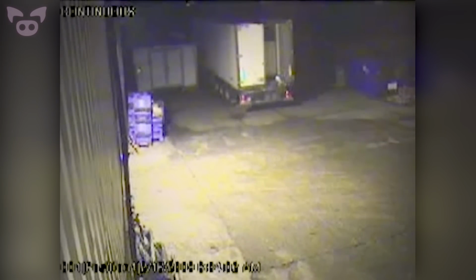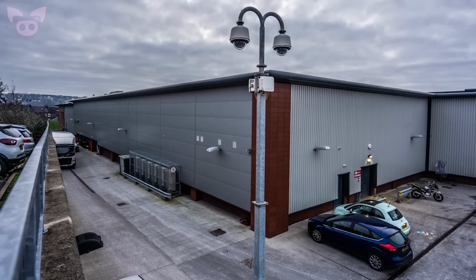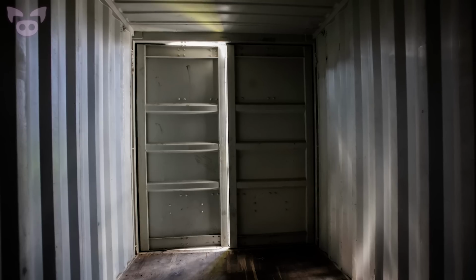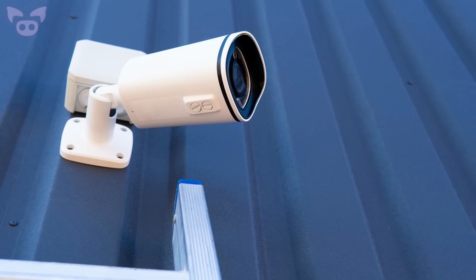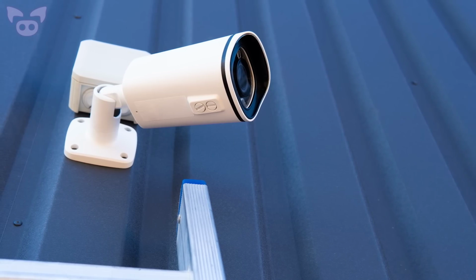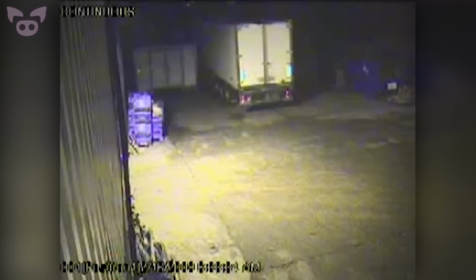One viewer claimed to have worked at the factory where this footage was recorded. They said that on the day of the incident, the manager arrived at the site early to open up. She opened the large metal gates to the yard and noticed that the trailer door was open. Worried about a loss of stock, she managed to close the trailer door and went to check the cameras to see who had left the truck doors open. Upon checking the footage, she noticed the doors opening all on their own.